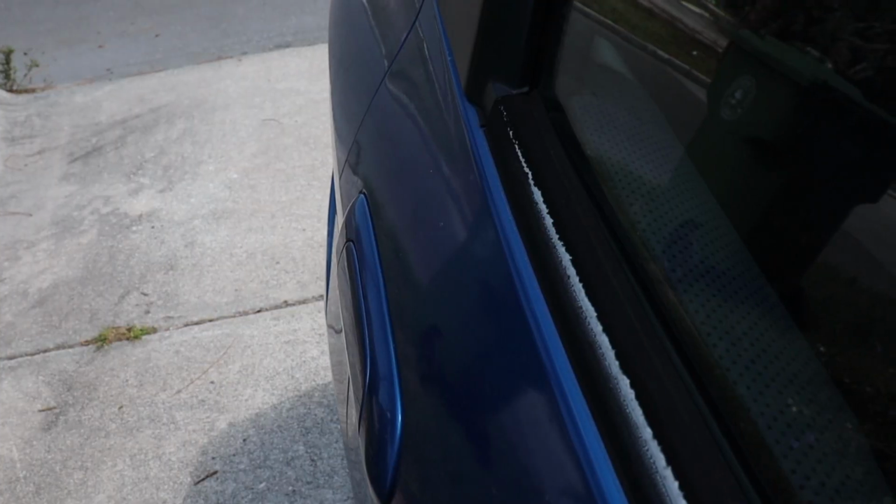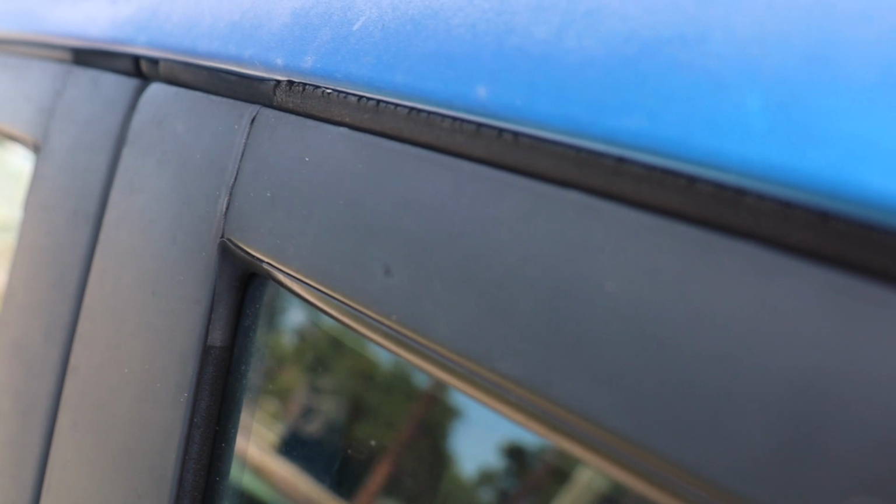Dry rot is also a big thing with this car that I've noticed, because again, it was sitting in the sun a lot. Now the windshield wipers aren't in the best shape, but those things go bad all the time, so I'm not gonna count those. But I think that's pretty much it for the outside of the car. Overall, it's in pretty decent shape, except for the dents and the clear coat.